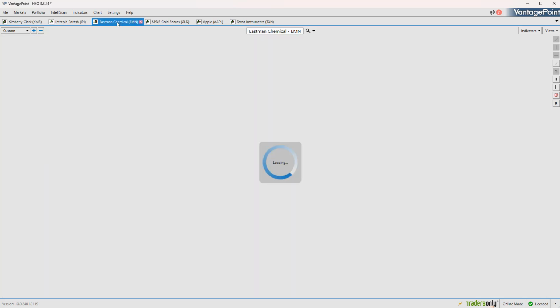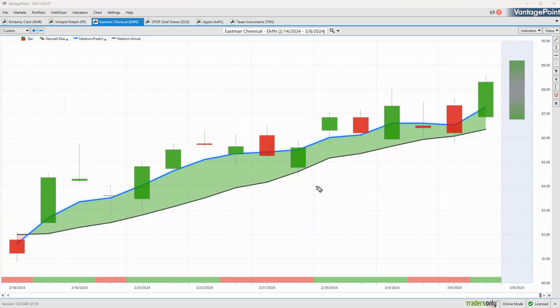A good example of this is Eastman Chemical. I just keep bringing this back in month after month and past couple of weeks here to highlight, well, when you have these crossovers to the upside, when we see a sector that has some overall strength to it, we can come in and start managing that opportunity.